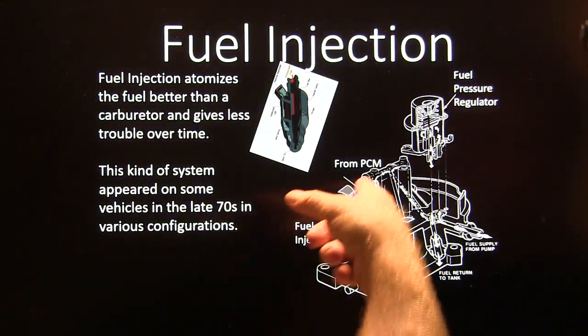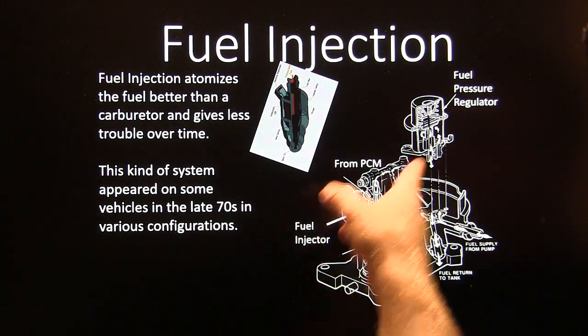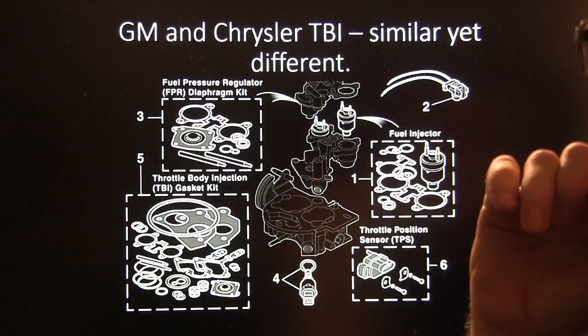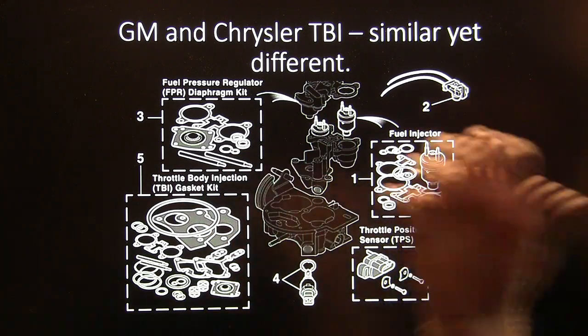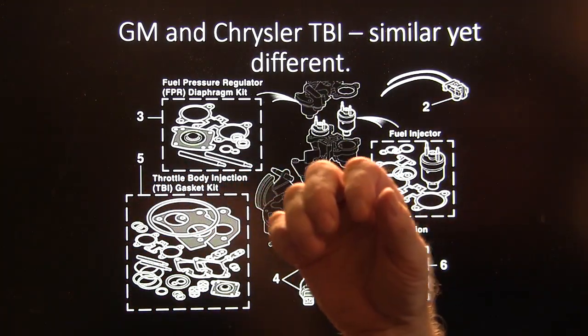That little fuel pressure test port on there. There's a little fuel pressure regulator built in there. There's no vacuum line going to it because this was spraying above the throttle plate. You didn't need to change that pressure. All right, GM and Chrysler TBI were similar, yet they were a little bit different than that. You could buy little kits to rebuild those, put new gaskets in them and all that kind of thing.